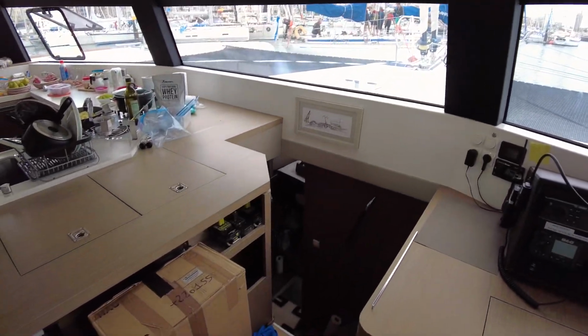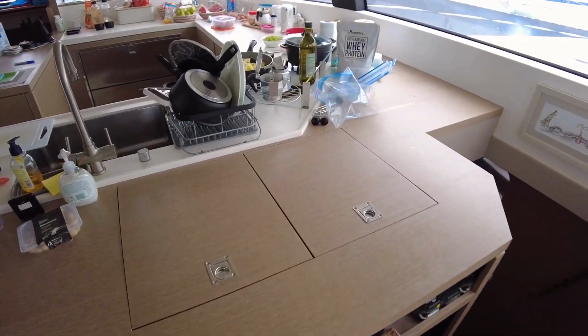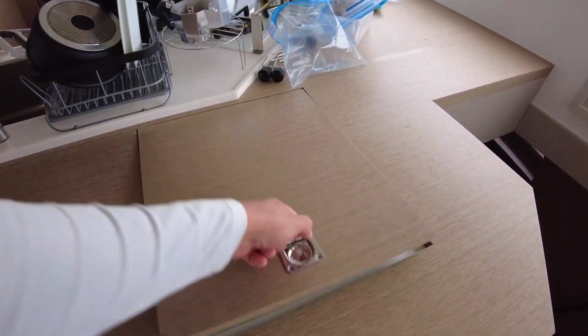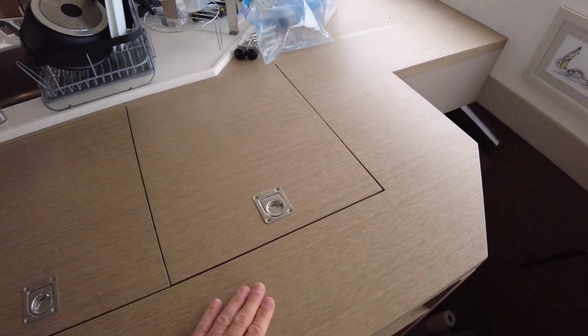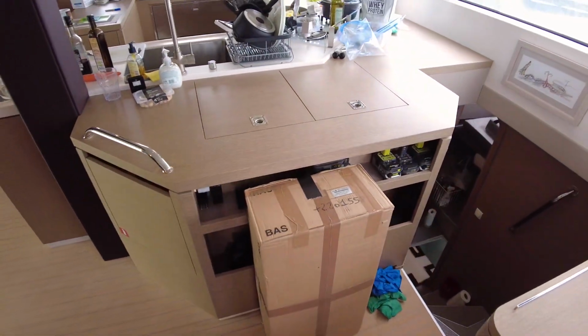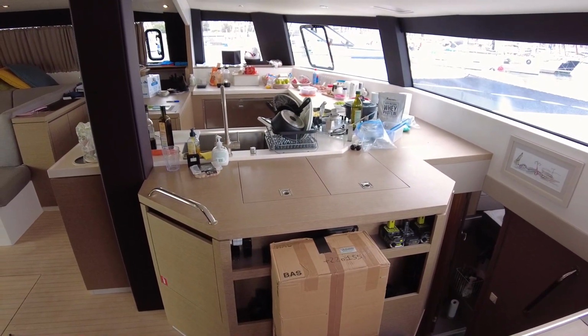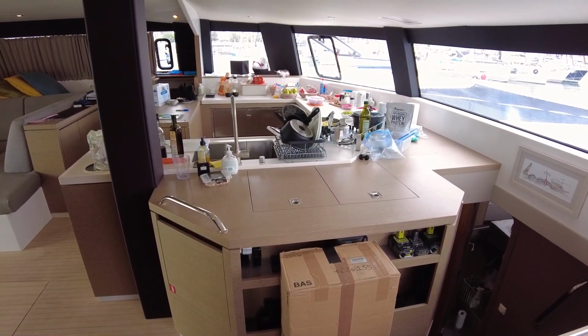And from this side, this is a very big freezer. This is one freezer, and another freezer, and it's actually a nice table. It just fits here. It's amazing how well the solution was done on this boat.